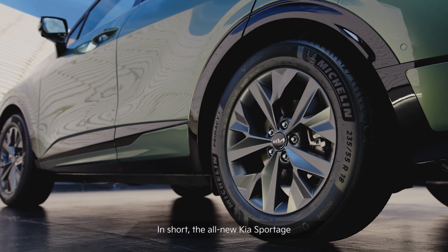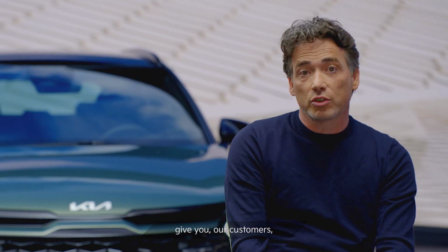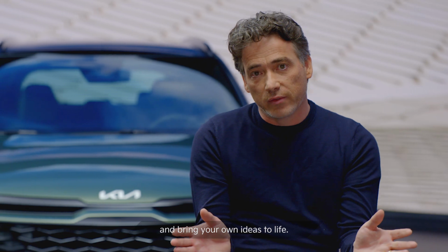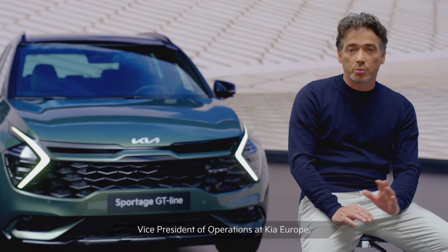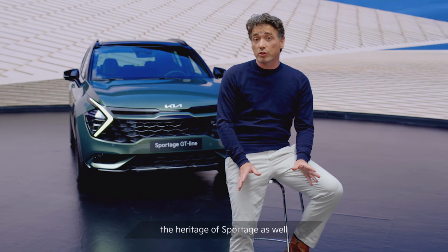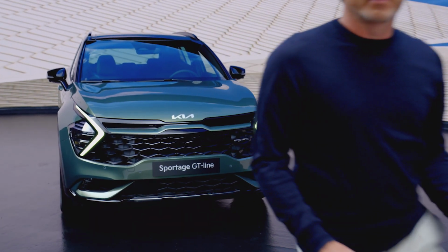In short, the all-new Kia Sportage has been designed to give you, our customers, the space and time to be inspired and bring your own ideas to life. With that, I will pass you over to Stefan Kost, Vice President of Operations at Kia Europe, who will tell you more about the heritage of Sportage as well as the future of the Kia brand.